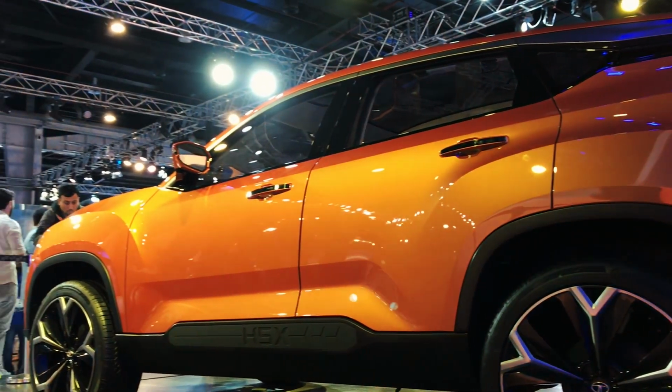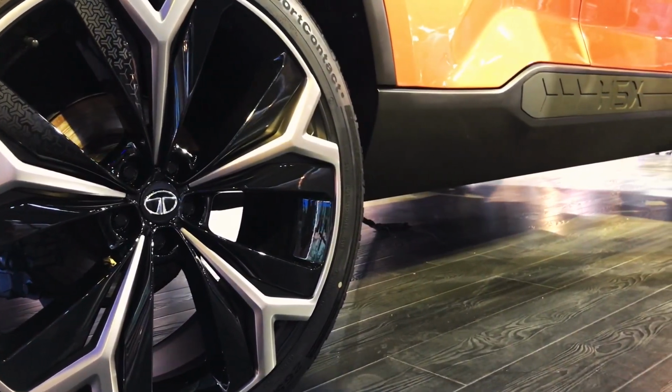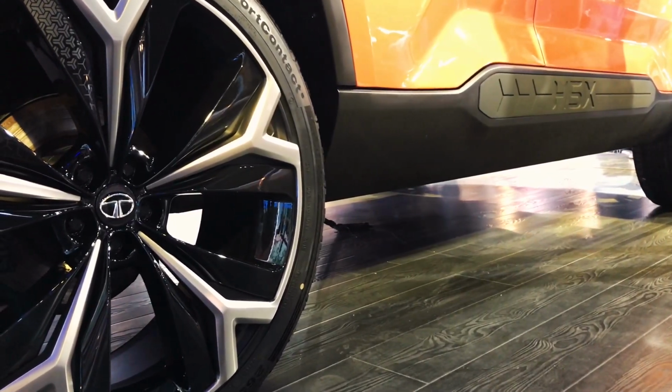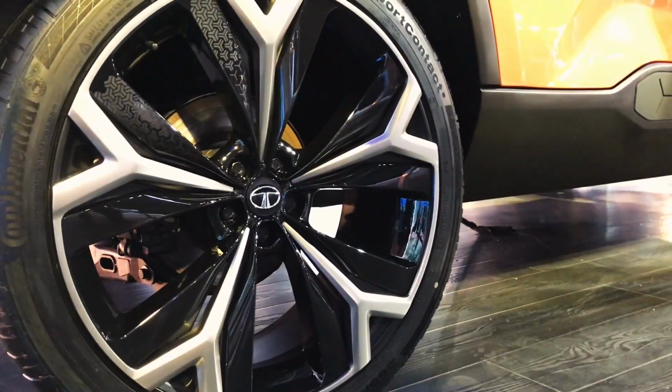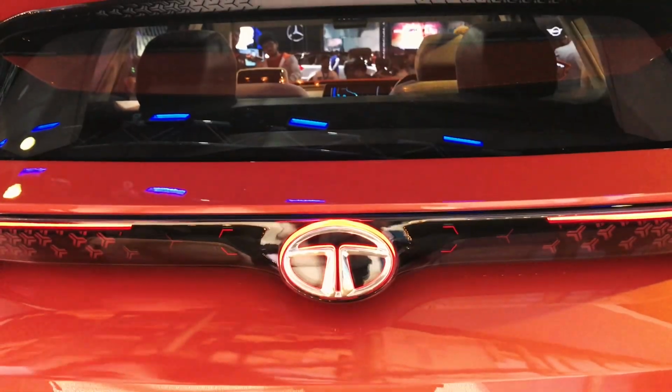And the best part is that the car that will hit the roads later next year, they're talking about early part of 2019, will not be too far away from this concept. So strip away the H5X from the 22-inch wheels on this concept and also a lot of the show car bling, and you're looking at the SUV that will be on the roads very soon.